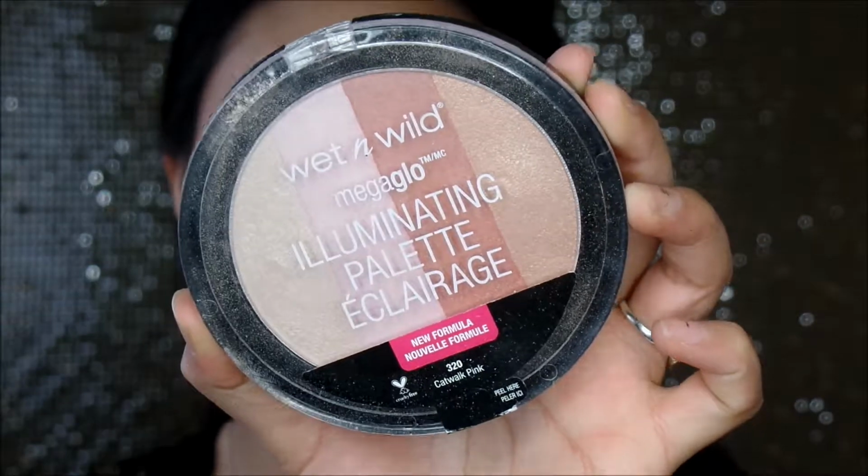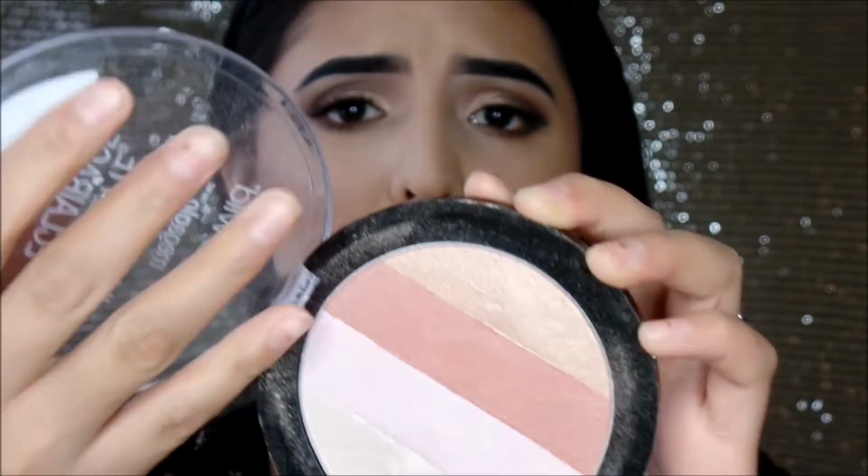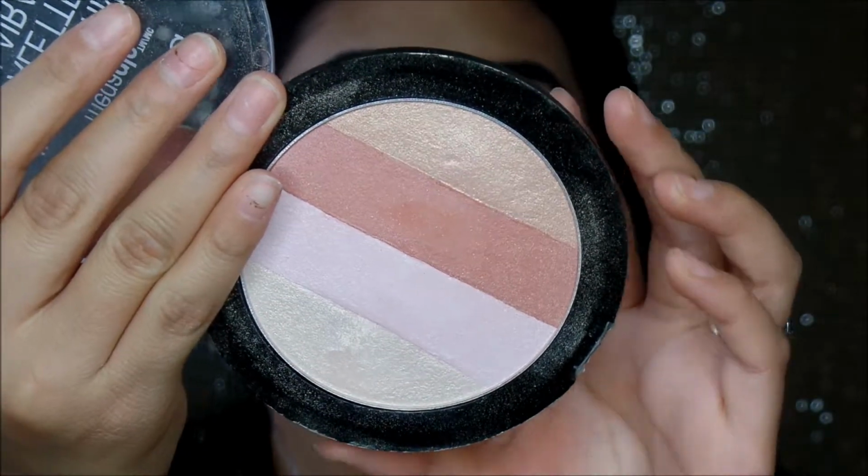So now I'm gonna take the highlighter. I'm gonna go in with highlighter. I'm gonna take my Wet n Wild Mega Glow Illuminating Palette in shade Catwalk. It just looks like this. The shades are very, very pretty. I'm just gonna mix my brush in with all the shades and just apply it to the high points of my face.